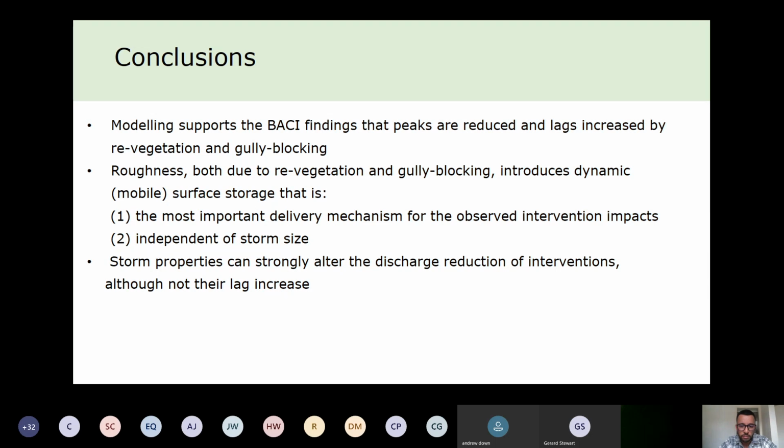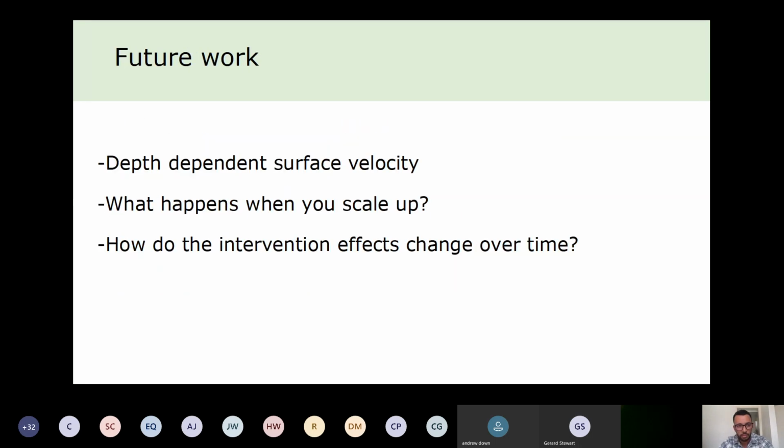And also that some storm properties, such as duration of rainfall intensity, are perhaps something to take into consideration, because they can strongly alter the discharge, for instance, even though not the lag increase. These are some things that we're thinking about doing in the not so distant future. From me, if you have any questions.